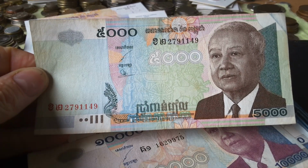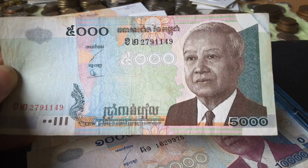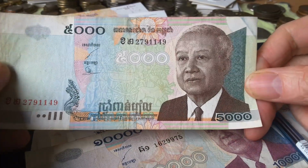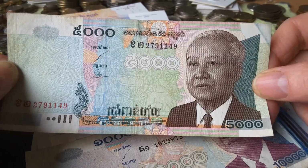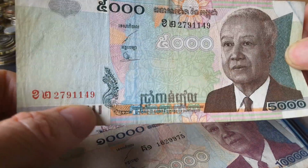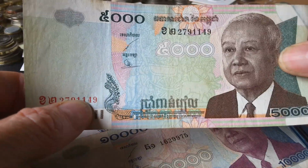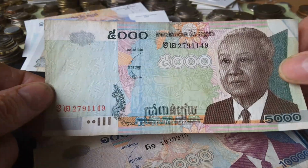Okay, so now we have the 5000. So this is the last banknote with King Sihanouk, who was the king of Cambodia, so Norodom Sihanouk, from the 50s until, I believe he passed away in 2012. I can't remember off memory, I didn't actually look it up. Another thing you'll notice is that it has these features here for the blind. So that's another good way for blind people to tell the denomination of the banknote.